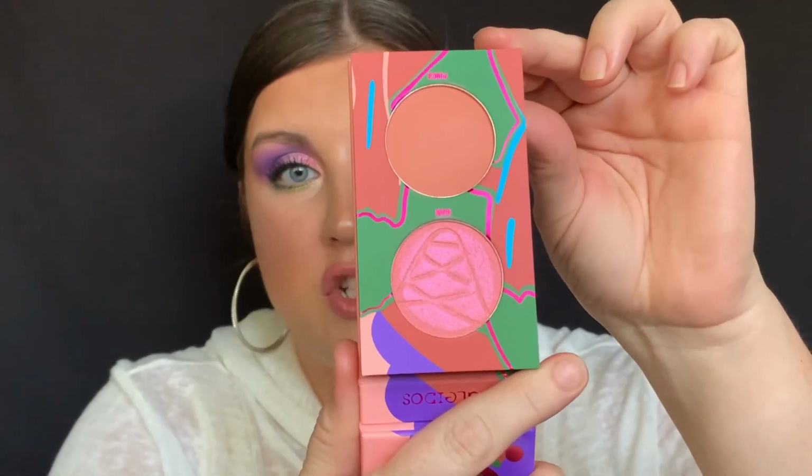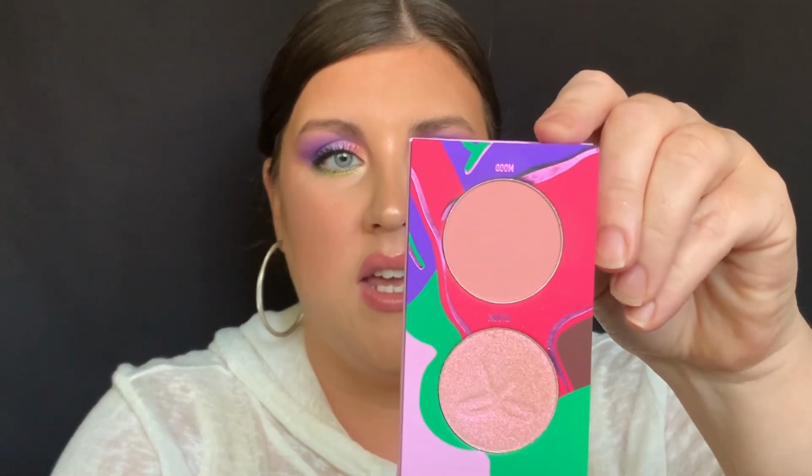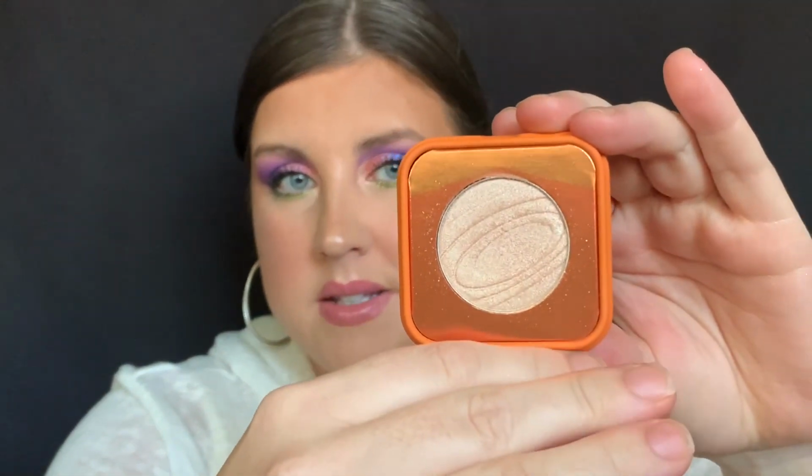So with that palette, I also got the two blush duos that come with the collection. This one is in the shade Peach. And then this one is in the shade Pink. Super pretty. I have the pink one on my cheeks right now. And then I also picked up a highlighter that's just from their regular line. It's not from this specific collection. And it's in the shade Ray Rider. Here it is. This brand is so cute and so unique. The packaging is so fun. All of the outer packaging is really fun and unique and colorful. I just love all the vibes from this company.